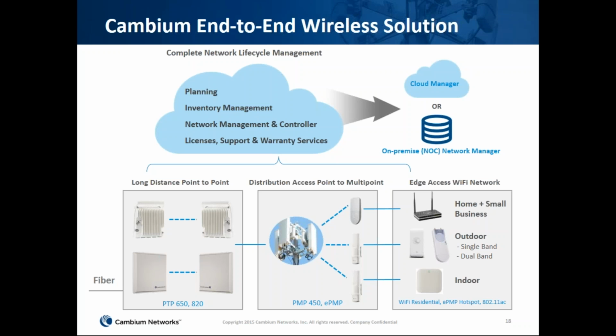And the conclusion is, Cambium Networks, it's not about the product, it's about the solution. We try to provide an end-to-end wireless solution, starting from backhaul, then distribution using point to multipoint through different types of product. For low cost, we have ePMP. For industrial grade, we have 450i. Then the end devices will be Wi-Fi access points, indoor as well as outdoor.